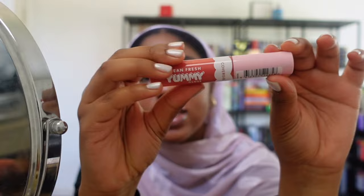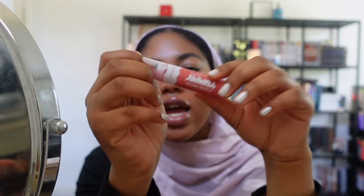Last question as I do my last step. So we're gonna do lip gloss next. And I recently got this from Ulta. It's the Clean Fresh Maybelline Lip Gloss. It's vegan and cruelty free. They have these in a bunch of different colors and they're just really light sheer colors.